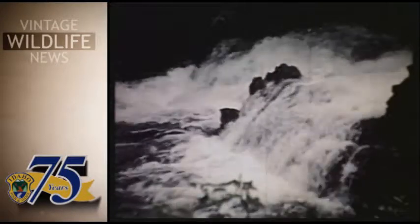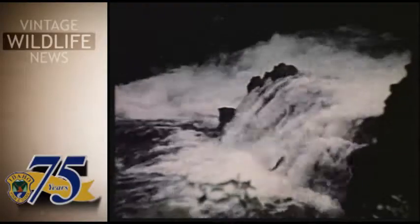On Gold Creek, near Priest Lake, a cutthroat trout run is on. Seeking the smaller streams, the trout are going up to spawn. At the end of this annual migration, they'll deposit their eggs in the riffles of mountain streams. Cutthroat trout furnished 8 million eggs for Idaho hatcheries in 1950.